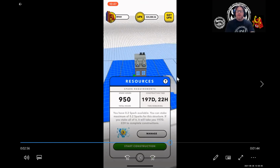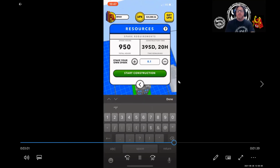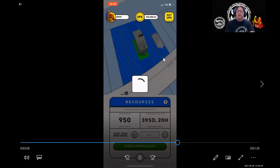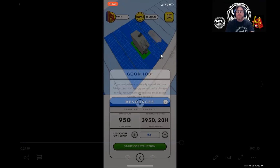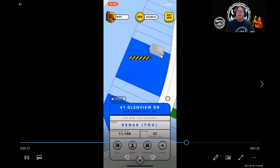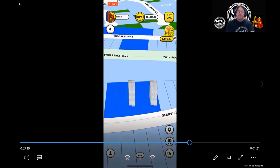So as you saw, that said it's not going to fit, but when I manually did it, I was able to get it to fit. So 0.1 spark hours, 395 days. Wow, I'm not sure how representative of the real world that is. And as you can see again, another crash before it reloads. I'm not 100% sure what's going on there, but there we go.